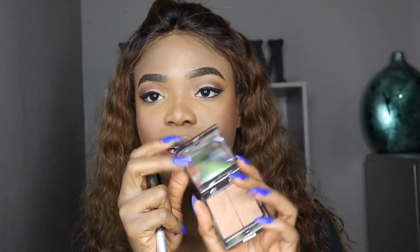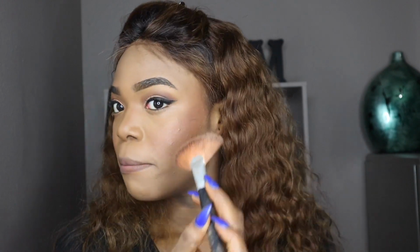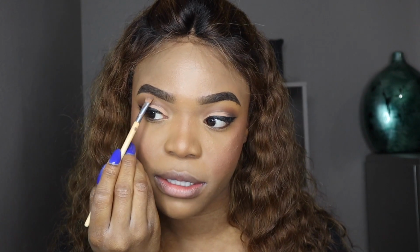And I'm going to be grabbing my Trish McEvoy highlight bronzer. I'm going to place that. Boop. My favorite highlighter. I own others, guys, I promise. I just really, really like this. And I'm going to be using it underneath my brows. Now, I love doing this, okay? Add that little bitty glow.